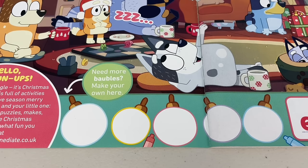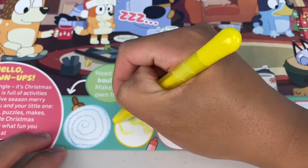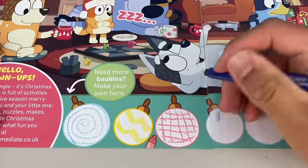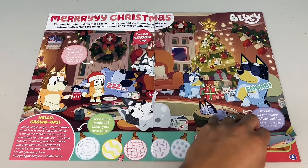Need more baubles? Make your own here. Let's make these baubles look a bit wacky. We'll give the Heelers a bit of a wackadoo Christmas, eh? What do you reckon? Oh yeah, check it out, Bumble Nuts. What do you reckon?